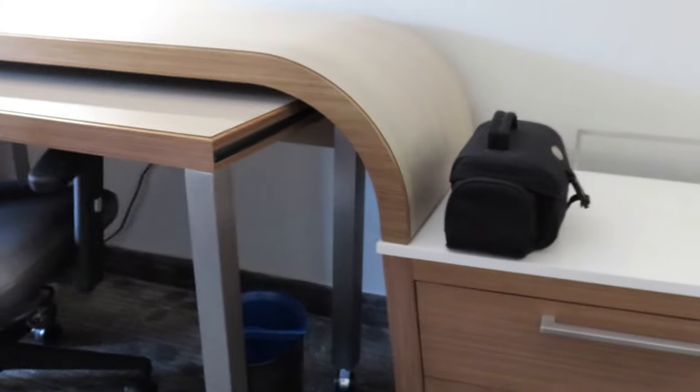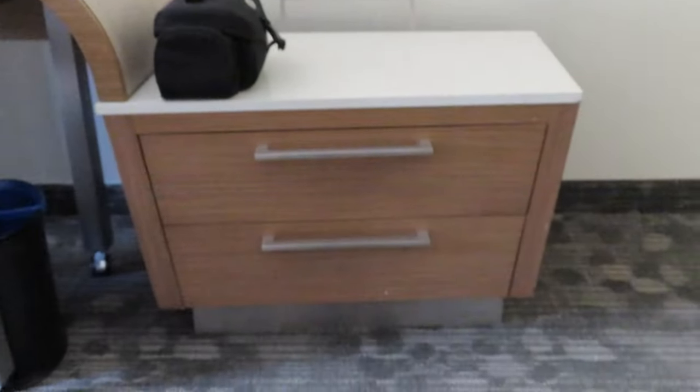And even a desk. And wow. In some ways, I think this is nicer than the suite. What do you think, Rozie? I like it better. Yeah. I like the design right there, too. That's pretty cool.